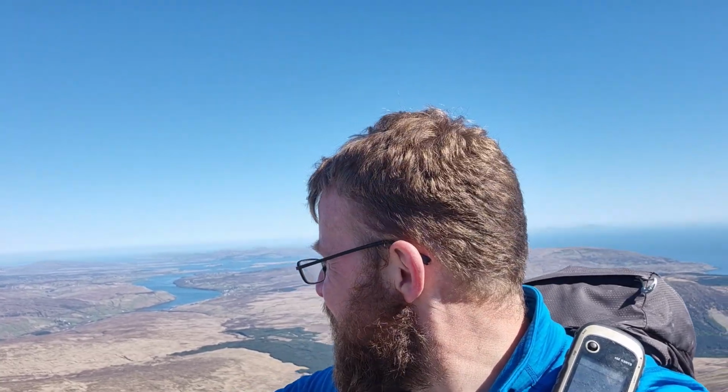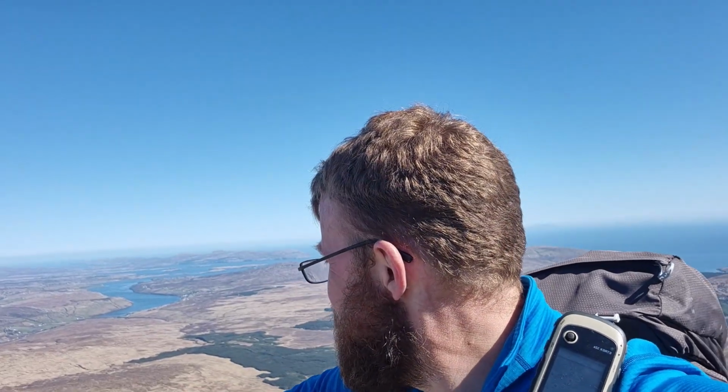So I'm going to grab something to eat and then I'm going to head back down, I think. I may be heading down via the ridge. It certainly doesn't look too bad. People say, oh no, they don't fancy it. But yeah, I don't think it looks too bad. Certainly no worse than going down on the scree. So yeah, right, some lunch and then crack on.